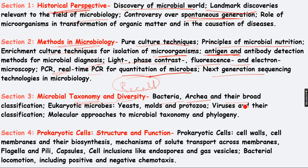Bacteria, archaea, and their broad classification, eukaryotic microbes, yeast, molds, protozoa. There's a lot to remember here, but of course it is manageable.